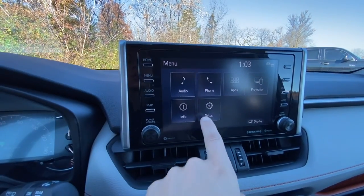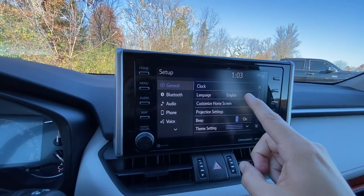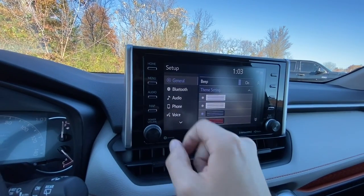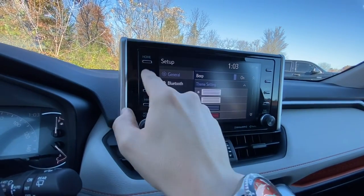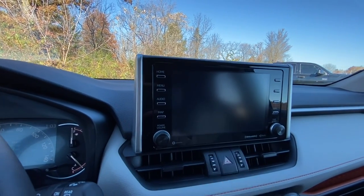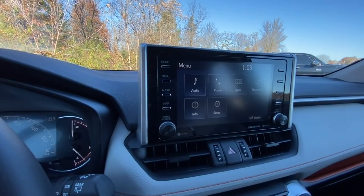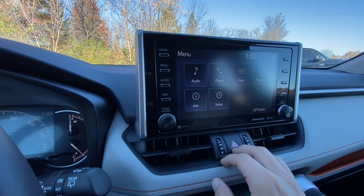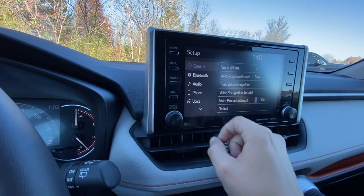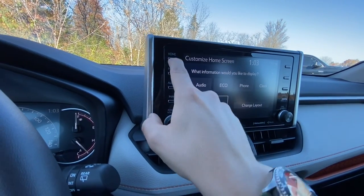Here's the menu where I can change some settings. So I can change my clock in the menu, I can change my language, I can even change the color theme to the interior. I can turn the beep on and off. So that's nice. Now if I go to menu, display, and screen off, I can turn the screen off and still listen to music, which is great for nighttime. If you go to voice, you can even train it to know your voice. And I can customize the home screen, change the way it looks, which is great.